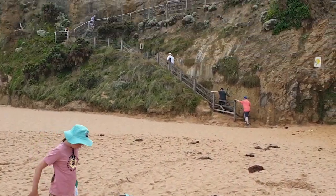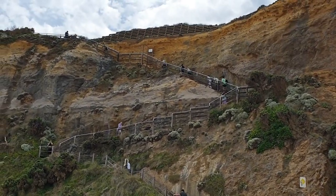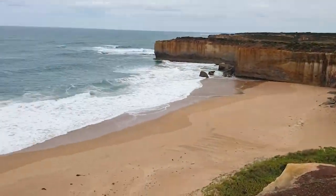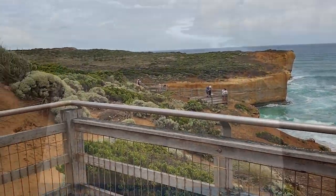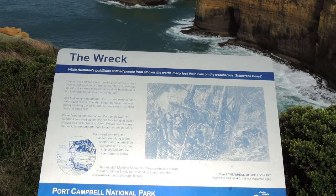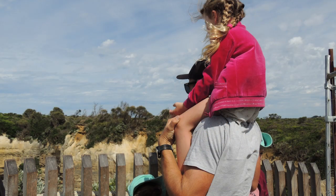So the next day we went back and just did a couple of short trips. We looked at Loch Ard Gorge, Gibson Steps, and London Bridge, the London Arch, which used to look more like a bridge because it did actually connect to the mainland. The girls learned a bit about the history of what happened there. Loch Ard Gorge was a really good walk, and the history and the tragedy of the shipwreck there is fascinating. You get to learn the story of what happened with the shipwreck of the Loch Ard.